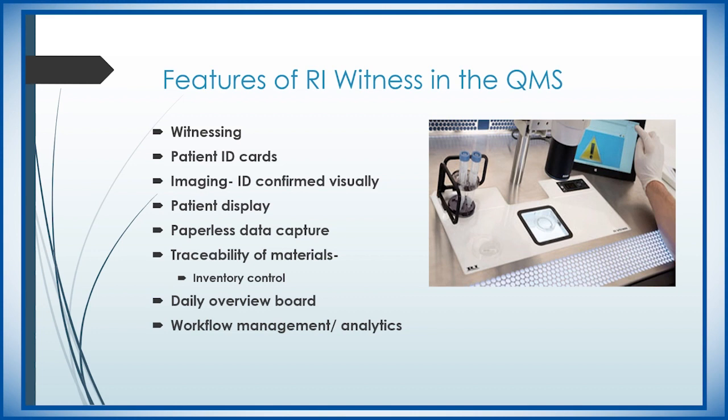The patient ID cards, which I have found to be truly very exceptional for the patient, realizing that they have this RFID card that is tagged to them and tagged to all of their dishes. So that was a really good feature that really gave our patients peace of mind when they would come in for an egg retrieval or they would come in for an embryo transfer, because that's a very common question that they're asking you is, how do you know these embryos are mine?